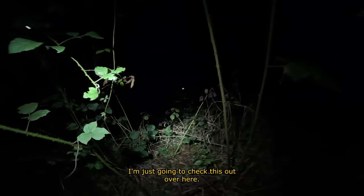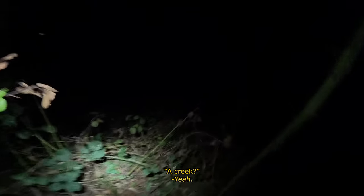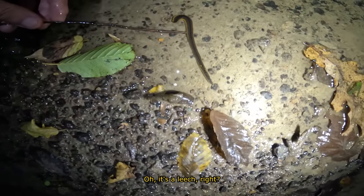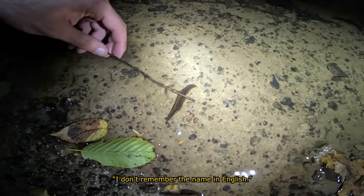I'm just gonna check this out over here. There is a creek. Look at this thing. It's a leech, right? I don't remember the name in English.